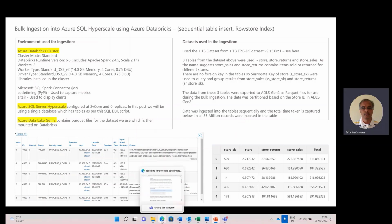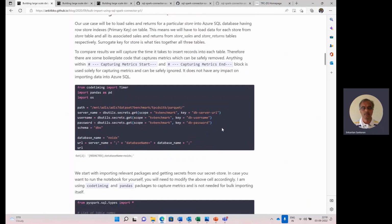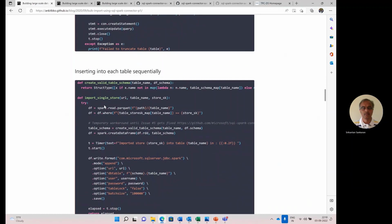So at this time, I just want to walk you through certain steps in the data that were actually implemented in the database notebook. Like I told you, from the database notebook, we'll query the Parquet files, passing the store ID value as a parameter and get the data for that particular store ID alone into the data frame. And then this would be pushed to the Azure SQL database into that particular table.